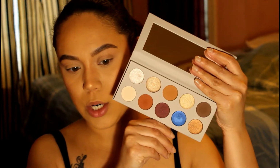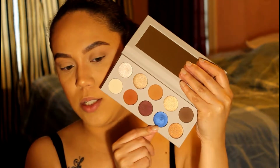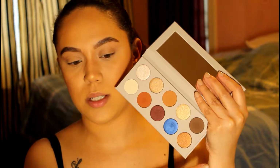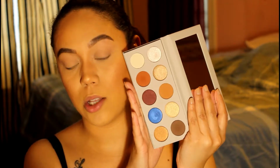Okay, you guys, so everything's done. My whole face and base and whatever is done. This is the palette here. It is very, very beautiful. That blue is just to die for. It has all the perfect nudes and shimmers, and it's just a really pretty palette to look at. The package has a velvet feel, like a velvet material. It's really nice and sleek. I love how it is a gray palette.